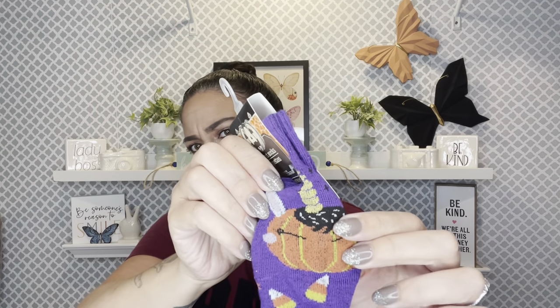I also grabbed some socks. They have little candy corn and a pumpkin that looks like a unicorn. Go figure. I was thinking either I send them to my granddaughter or I will just wear them to take a picture on Instagram, just for fun, guys.